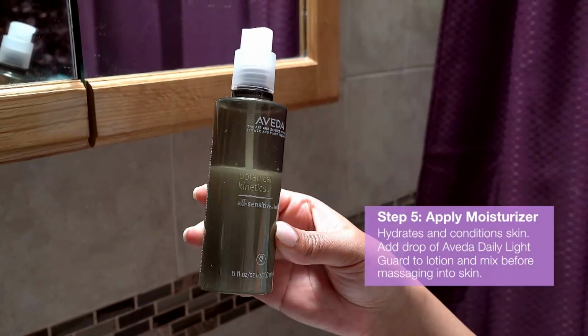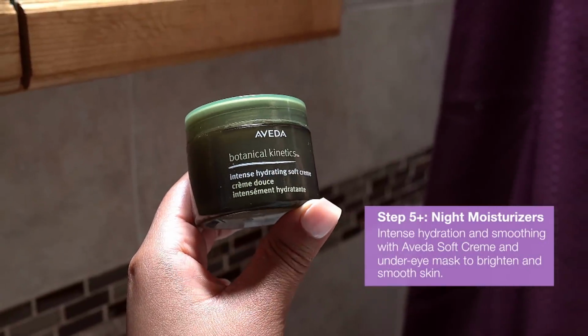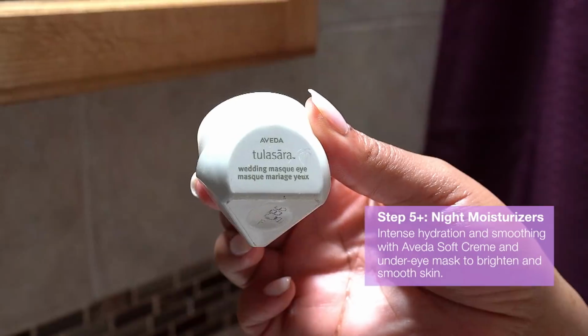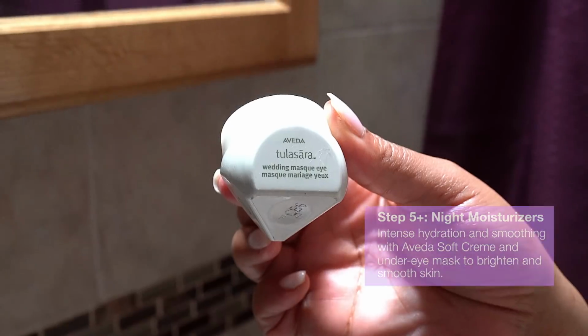After that, I apply moisturizer in the morning, or at night, I use the soft cream with the wetting mask for eyes. Some nights, I use the Lancome Genifique Serum in place of the Bright Serum.